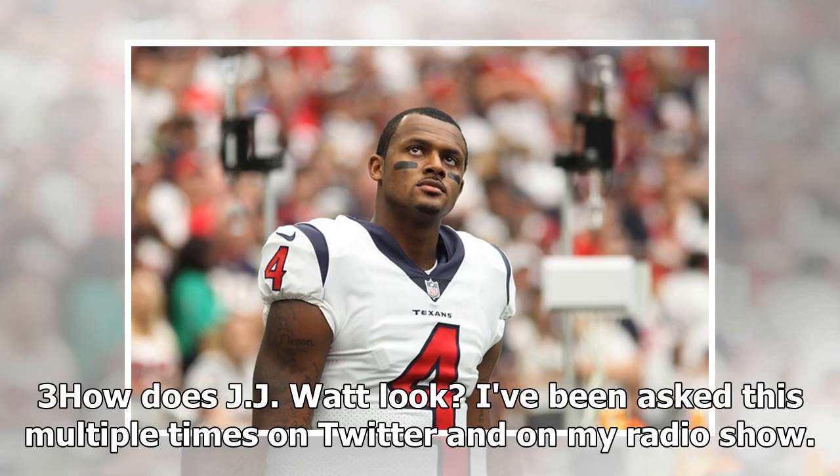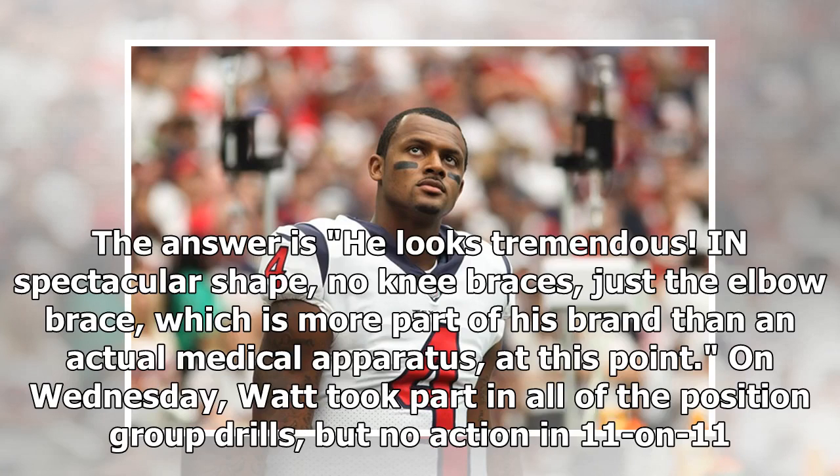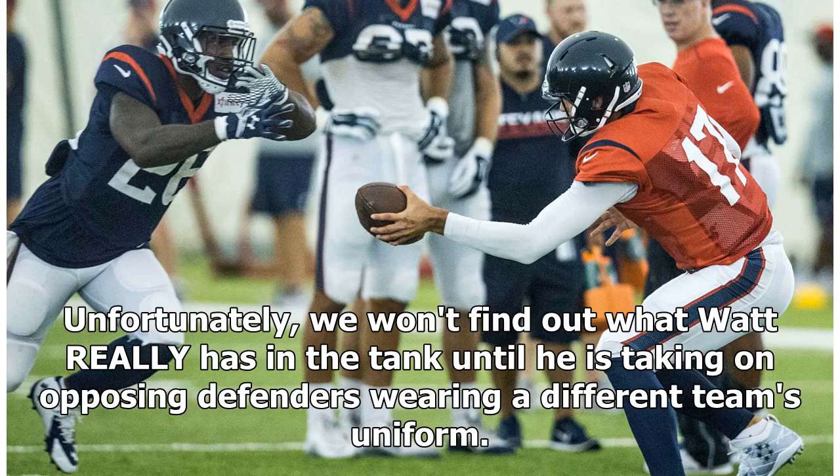3. How does J.J. Watt look? I've been asked this multiple times on Twitter and on my radio show. The answer is he looks tremendous. In spectacular shape, no knee braces, just the elbow brace, which is more part of his brand than an actual medical apparatus. On Wednesday, Watt took part in all of the position group drills, but no action in 11-on-11. Unfortunately, we won't find out what Watt really has in the tank until he is taking on opposing defenders wearing a different team's uniform.